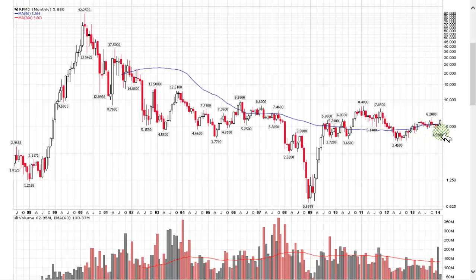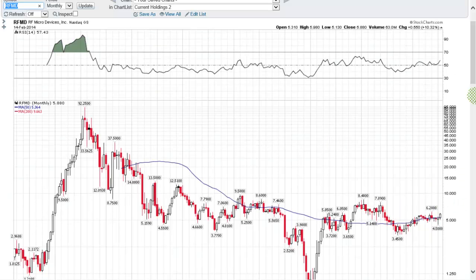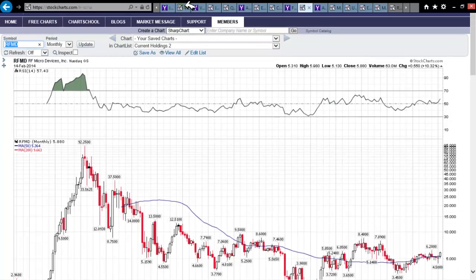I love the bottoming tail here at $4.50. But if you're looking to trade it, you need to get that pullback and then a rally higher. If you're looking to, as an investment, begin to nibble and pick some more shares up on a pullback, and then when it breaks out, finish your buying. RSI looking really good. Love the monthly chart of RFMD on a longer term basis. Daily chart, you need a pullback.